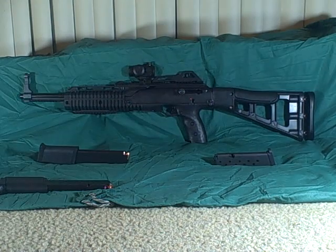Correction, you almost certainly will lose your zero when you do that, and afterward you'll have to sight the red dot in again. The rail is polymer, it's not metal. You're not going to be able to take it off and put it back on and keep your zero. Also, the polymer rail is a bit squishy. It's not quite as solid as aluminum. It's possible to get some movement when the red dot is clamped onto the rail.